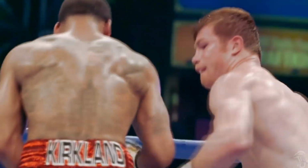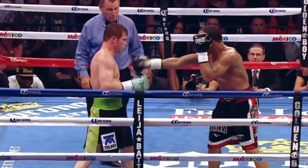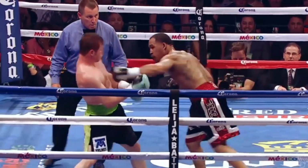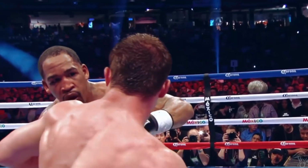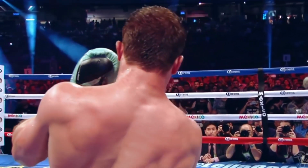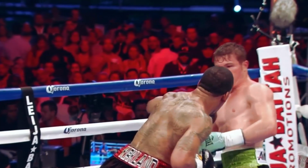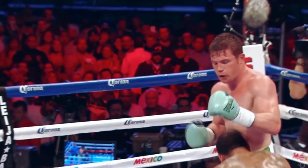In the James Kirkland fight, Canelo dropped an already wounded Kirkland with a beautiful uppercut. The uppercut thrown under Kirkland's jab had degree-perfect trajectory to land clean. Canelo also leaned back to let Kirkland fall into the uppercut.